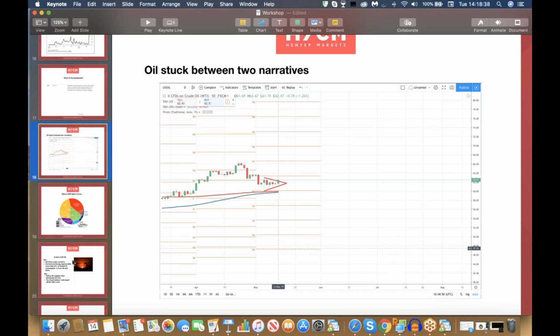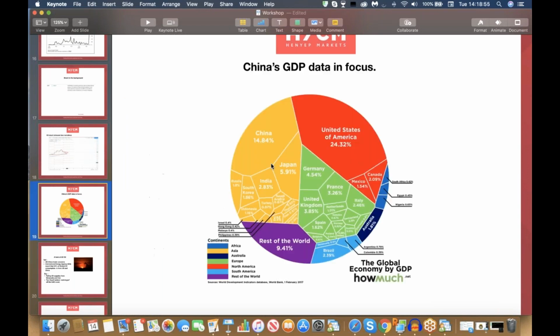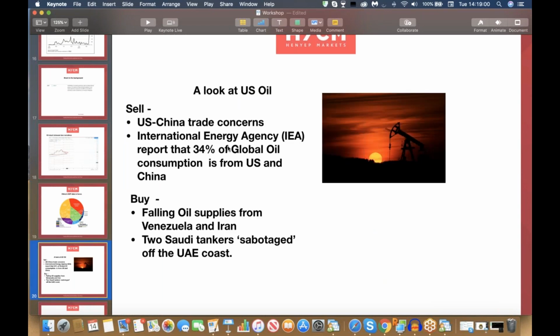This was from yesterday. Now, to sell, you've got the US-China trade concerns, and you've got a reminder from the International Energy Agency that 34% of all oil consumption is from the US and China. Okay. So we saw that nearly 40% of all the world's GDP comes from US and China. Well, the International Energy Agency tells us that 34% of global oil consumption is from the US and China. Okay, so very important. If they're at war with each other, that's going to reduce the demand for oil.